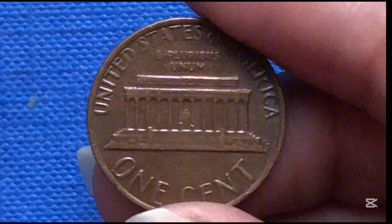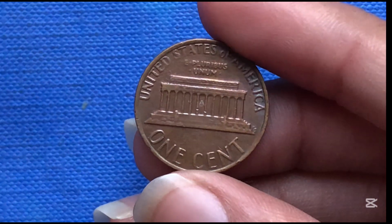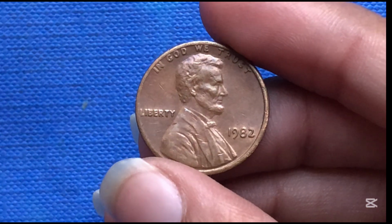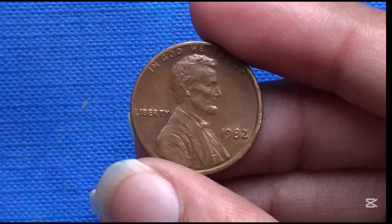Imagine finding a simple penny in your change, only to realize that it holds a value beyond imagination. That's the kind of excitement this particular coin brings to the table, and today, we're diving deep into its origins, design, and why it has become one of the most sought-after pieces in numismatic history.